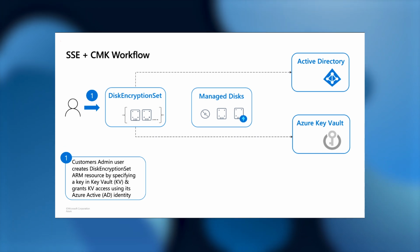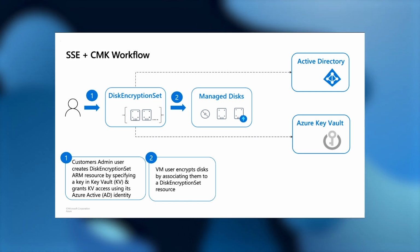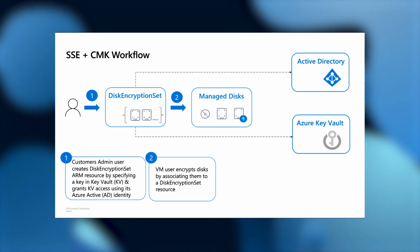And after that, a VM user who's responsible for creating a managed disk will associate the instance of this encryption set with the managed disk and then encrypt the managed disk with a customer managed key.